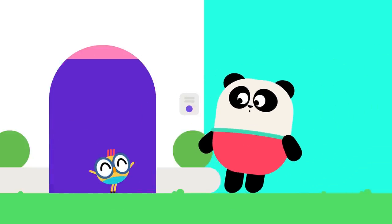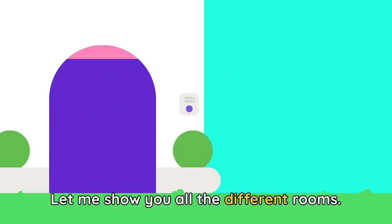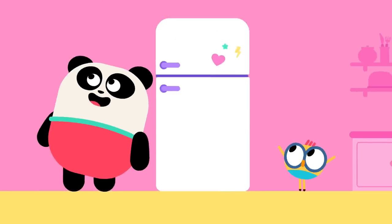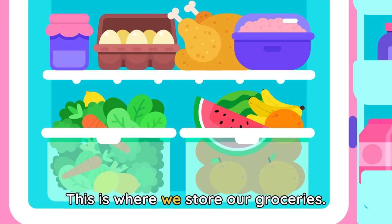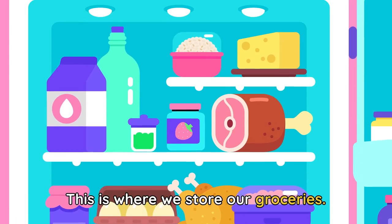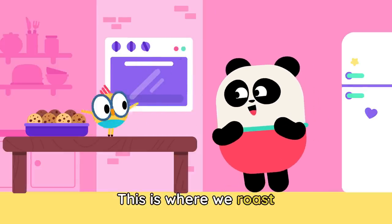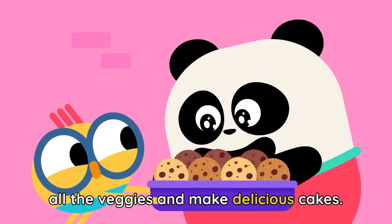Welcome to my home. I'm glad you came along. Let me show you all the different rooms. First we have the kitchen, where we can find the fridge. This is where we store our groceries. We can also find the oven. This is where we roast all the veggies and make delicious cakes.